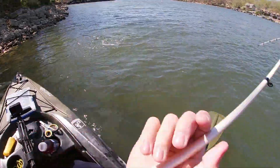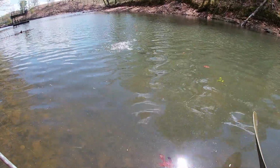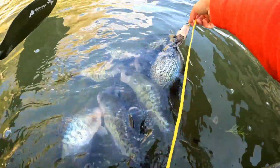That's a good fish. That's a good crappie. That's a real good crappie. It's the end result of the day. 15 on a strainer right there.